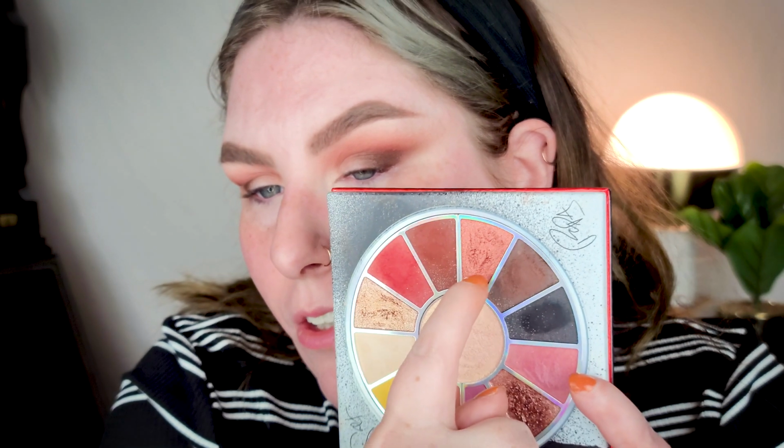Okay, so now I'm gonna take this metallic kind of rusty red color right here. I'm gonna put that on the lid. I think I'm gonna just do it with my finger. These apply really well with finger. I don't think I've used this one on the lid yet.